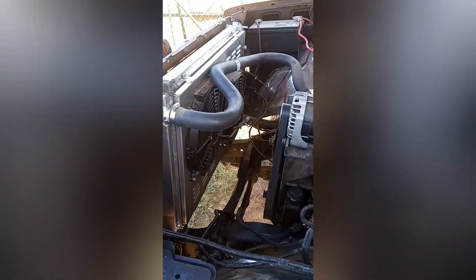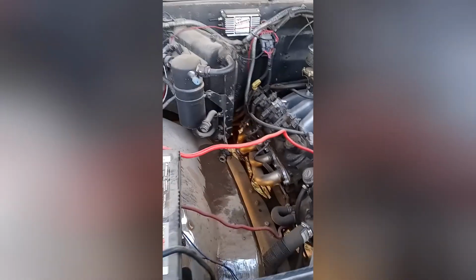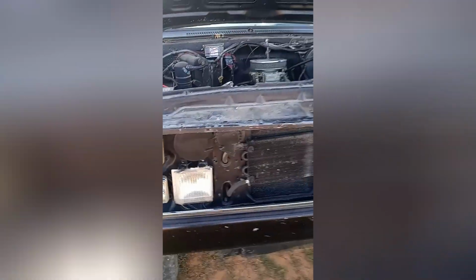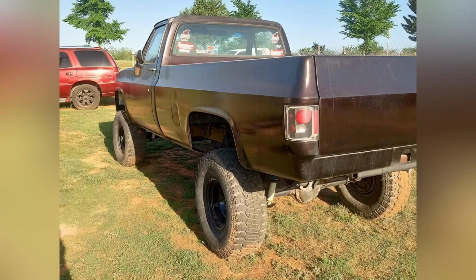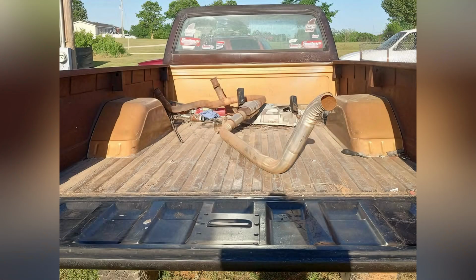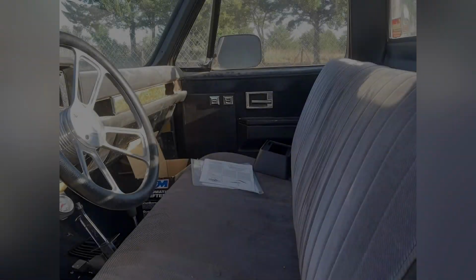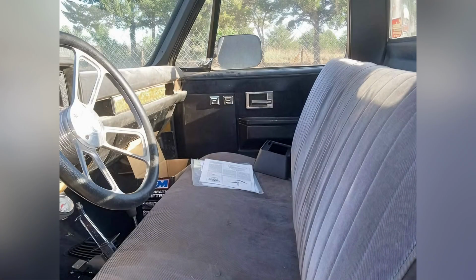The engine has been thoughtfully converted to run with a carburetor, featuring a rebuilt carburetor from Pro Carburetor in Oklahoma City, ensuring reliable performance. While the truck boasts many new parts throughout, it still needs some finishing touches to be fully complete. Despite this, the truck runs and drives smoothly, demonstrating its strong mechanical condition. It is backed by a clean green title, which is currently in the owner's name.